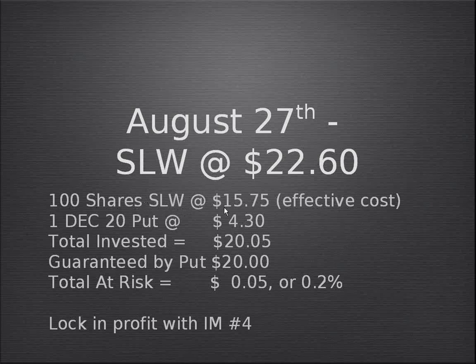Well, we're going to subtract that $1.45 off of our initial stock cost of $17.20. So our new effective cost per share on the stock is $15.75. We have that December 20 put at $4.30. So as we saw, our total invested is $20.05. We still have the 20 put in place, so we're only risking 0.5%.